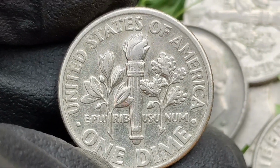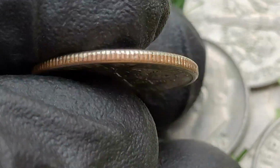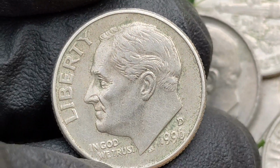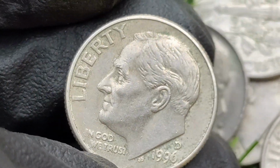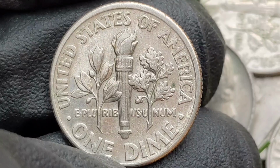Die cracks and cuds. Die cracks or raised blobs of metal caused by die damage can make a coin more valuable to error collectors. Double die errors. While no major double die errors are reported for the 1996 D dime, any discovery of such an error would add value. Special 1996 W dime, 1996 W commemorative dime.